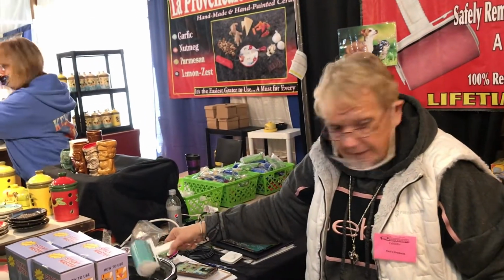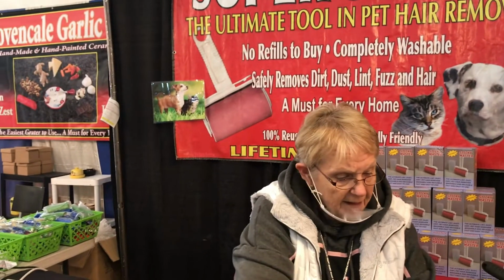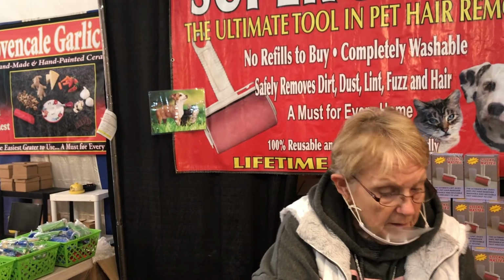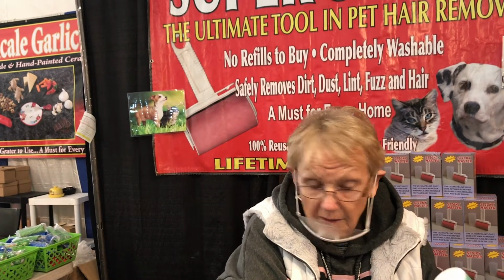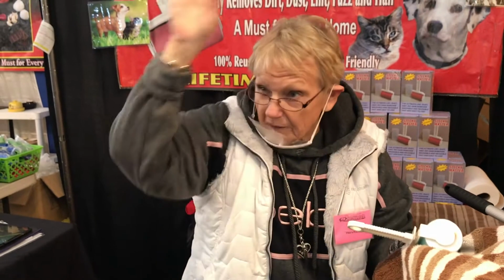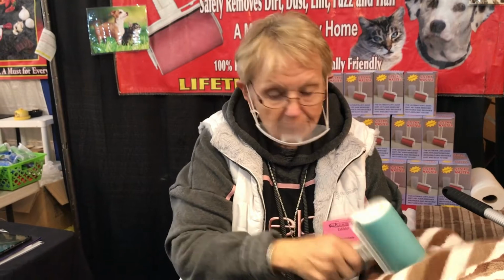Totally clean, and you just go and use your towel. It cleans anything and everything. Back of a toilet. Ceiling fans. To me, that's one of the best, because when you go to do your ceiling fans, all that stuff up there gets all over your couch and all over you. Not with this, because it sticks right to the roller.